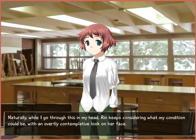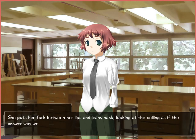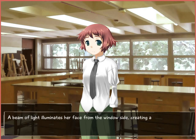Naturally, while I go through this in my head, Rin keeps considering what my condition could be. With an overly contemptive look on her face, she puts the fork between her lips and leans back, looking at the ceiling as if the answer was written up there. A beam of light illuminates her face from the window, creating a mask of dark shadow on the other side.